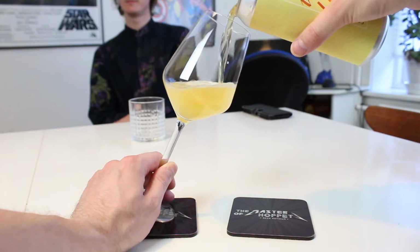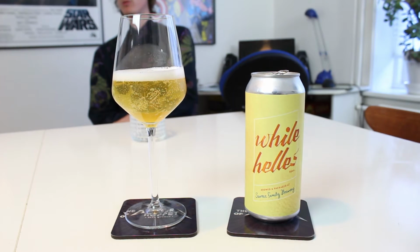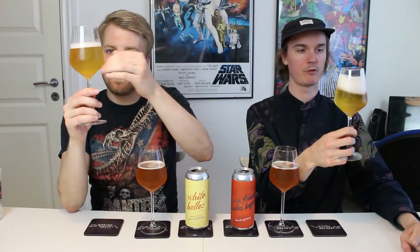It looks a lot like Palatine. It's a similar color, maybe a bit more pale. But look at the fluffy head on it. You can generate a very nice fluffy head. A beautiful, lightly hazy golden yellow color. It looks like a farmhouse beer. It kind of does actually. And then a nice eggshell colored white head.